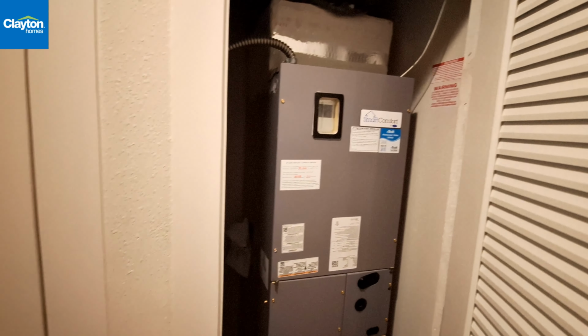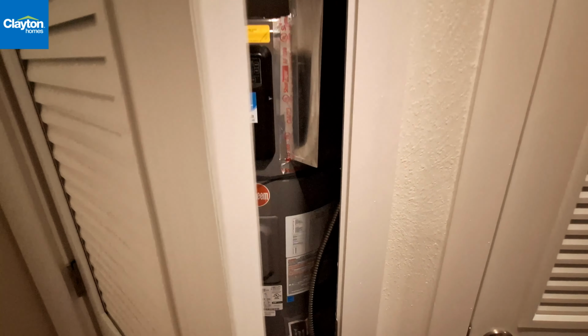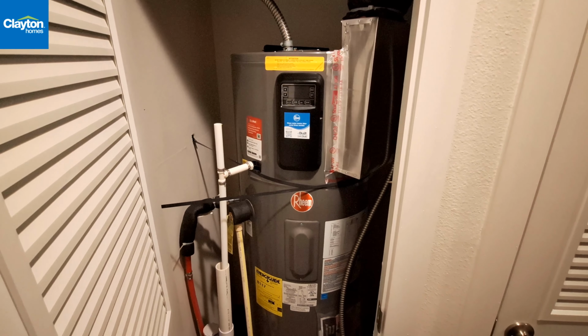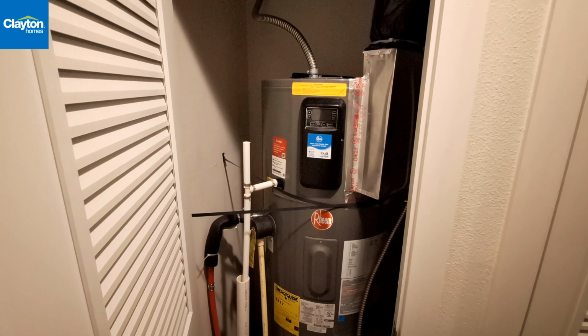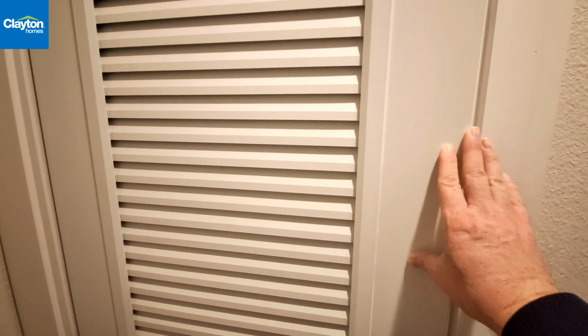We've got our furnace. Now this is part of their E-Series. So you've got the digital panel on the water heater. There's an app that you can use to access that. You can log into Clayton's website and find out all kinds of information about that E-Series.